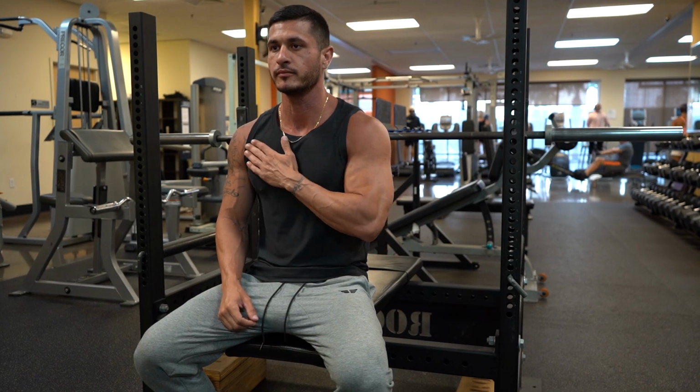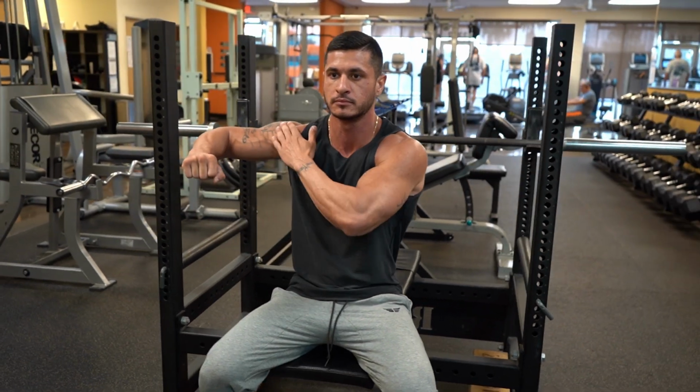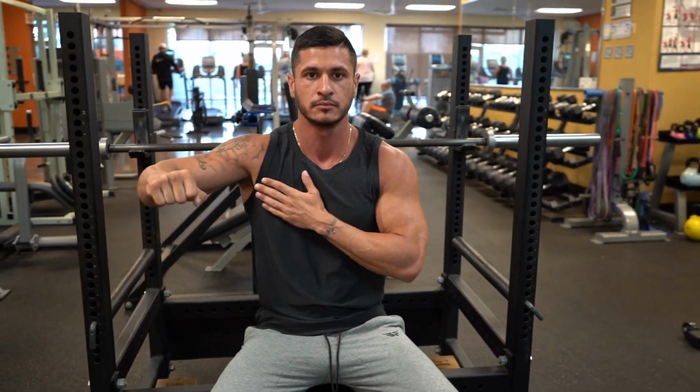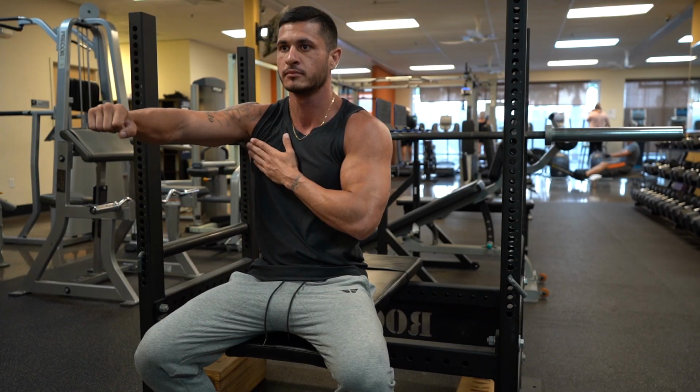Put your left hand over your right pec. Bend your elbow at 90 degrees and now bring your arm up so your shoulder and elbow are in line. From here, I want you to push your arm out in front of you almost as if you're bench pressing while keeping your hand on your chest.